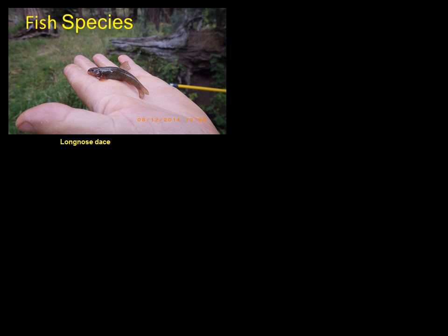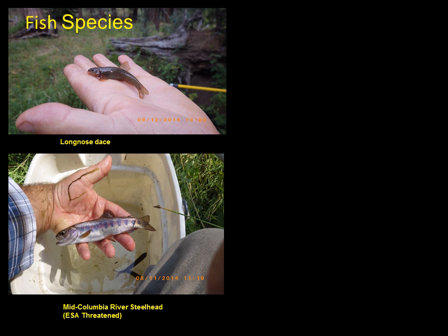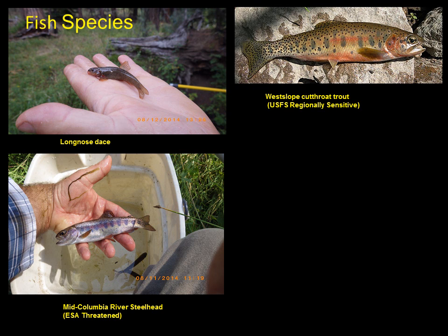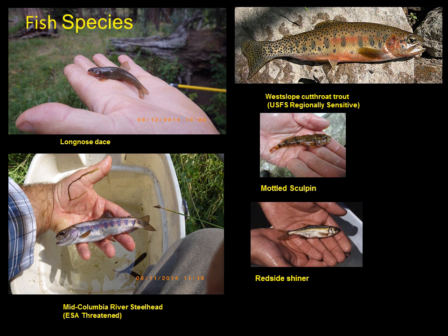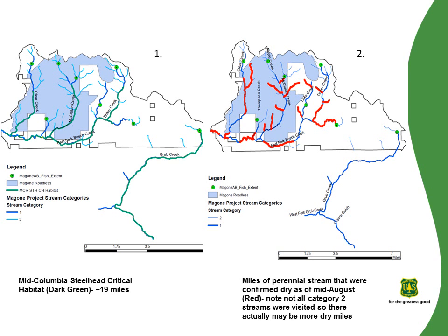Fish species present within the project area include longnose dace, Mid-Columbia River steelhead, which are listed as threatened, West Slope cutthroat trout, which are regionally sensitive, mottled sculpin, and redside shiners.